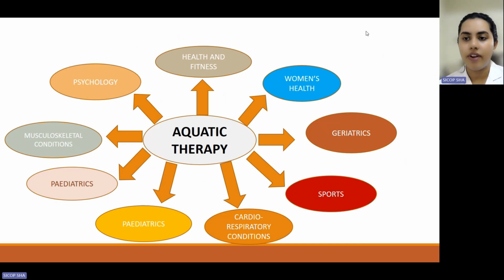So we have seen the effects of aquatic therapy on the different systems. So now we'll be seeing how you can use aquatic therapy for different kinds of things. The first one being health and fitness. Like I said, aquatic therapy is a really good form of exercise for people who are obese and for people who are looking to resolve their weight control issues. So health and fitness is one of those things.